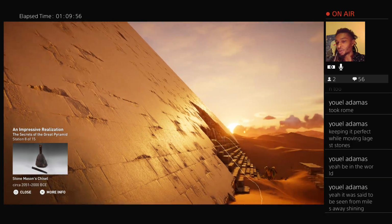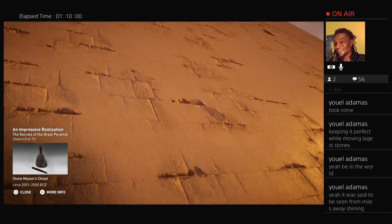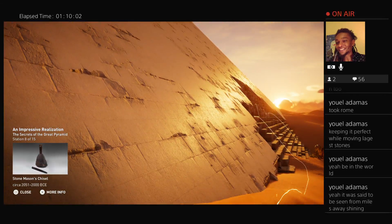It's said to be seen a mile away shining. Wow. And we just see these rocks.